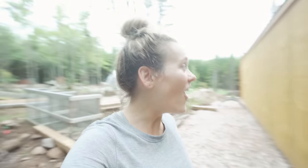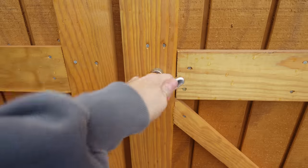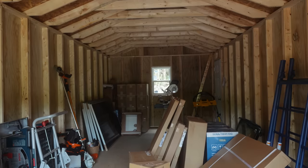I absolutely cannot believe the amount of space in here. It's amazing. It's tall too, hey? We have a garage. I cannot get over the space in here. I'm so happy we went with this size.